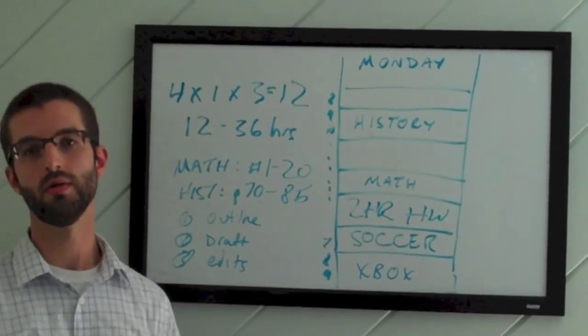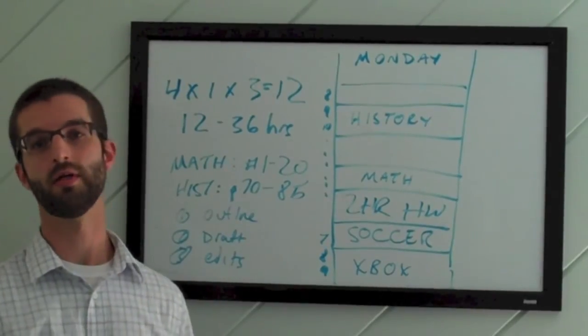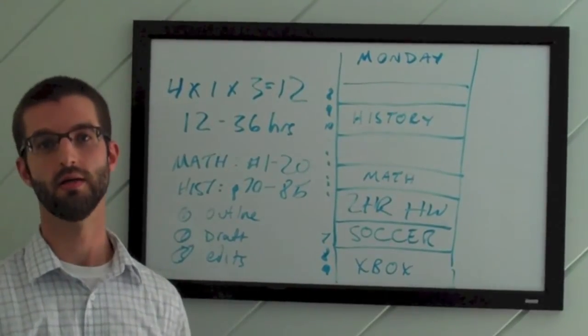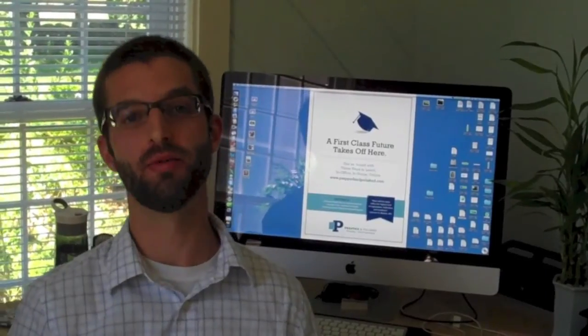Now it's going to take you a little bit longer the first couple times you do it, but it gets a lot easier, and in time it becomes second nature. By the second half of the semester, you won't even think about it, and your life's going to be a lot easier. So those are the basics of building a schedule.